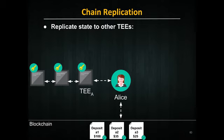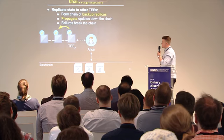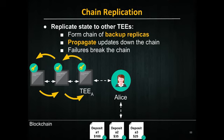So another option is, of course, chain replication. Chain replication offers strong consistency and high availability. The idea is effectively you replicate the state of your primary TEE to a set of backups. Any state updates for your channels will propagate down the chain. All of the nodes are therefore synchronized, so somebody can't double spend funds. Failures along the chain will break the chain, which means your payment channel states can no longer be updated. And so what Alice will have to do is contact one of the enclaves, the one that's still alive, to settle her payment channel states.